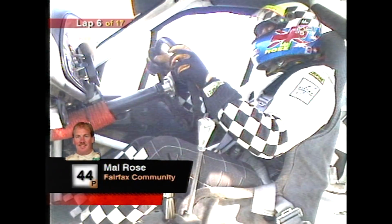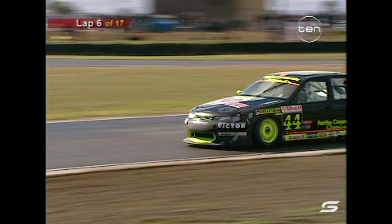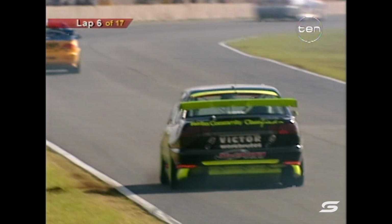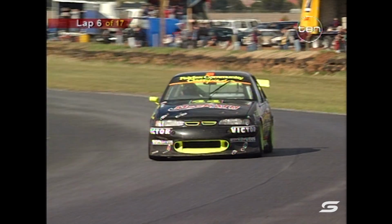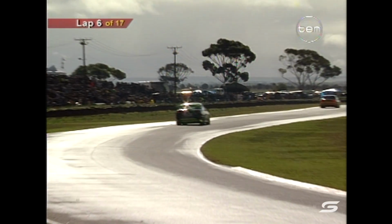One of the most spectacular looking racing outfits you'll see. But he really does look after the appearance of the car. He does present a very good operation considering the minimum amount of money that he runs on. He was pumped after Winton too, wasn't he? Winning top privateer. Long way to go in this one though. Lap 6 of 17. Lots of time left to run, so it's not in the bag yet for John Bowe.